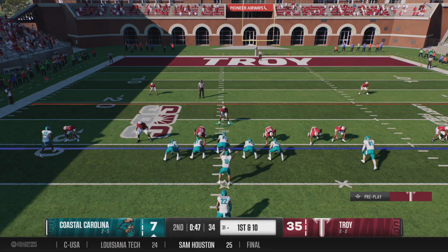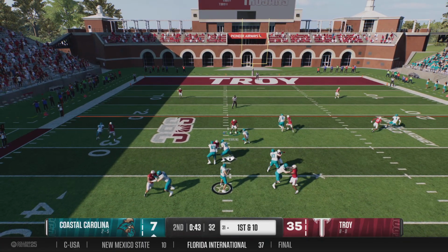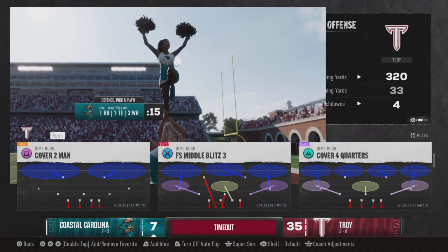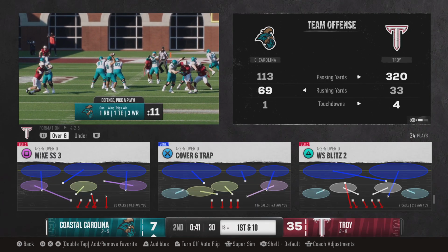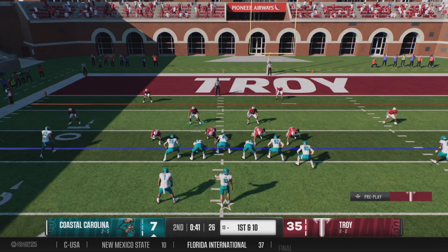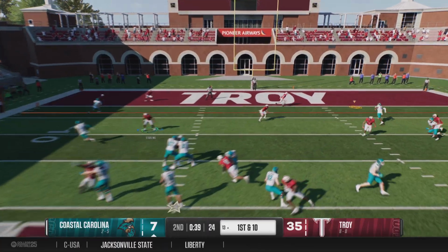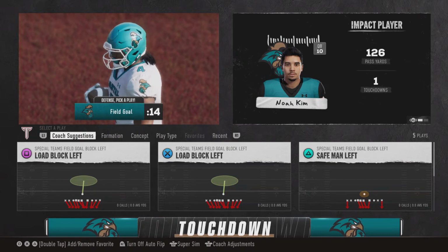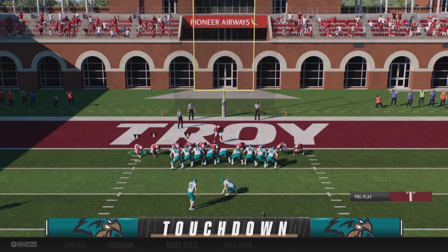The Chanticleers come to the line with a fresh set of downs, looking to move it through the air. Got his man! A timeout is called as this offense tries to find a way to get more points on the board before the half. On first down from the 13-yard line, from the red zone, looking for a man. And it's caught! Touchdown, Chanticleers! Touchdown, Coastal Carolina. Man, nice job getting the passing game going.